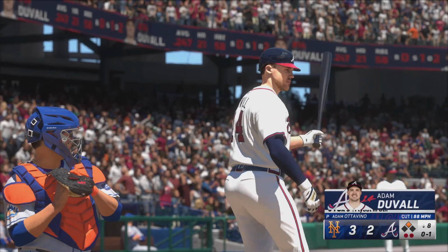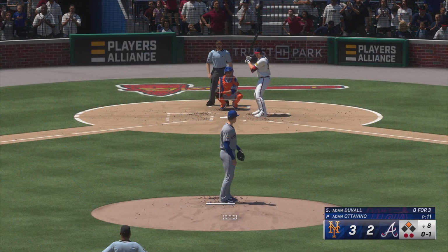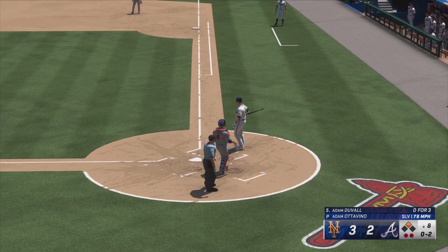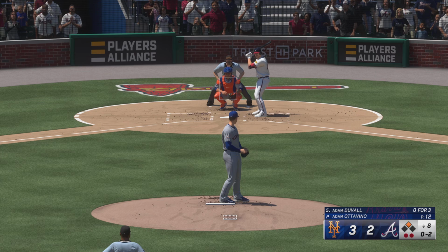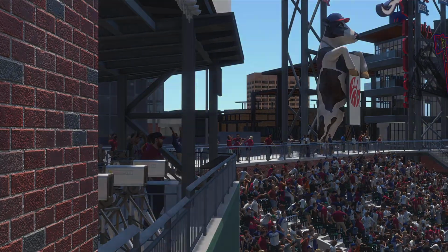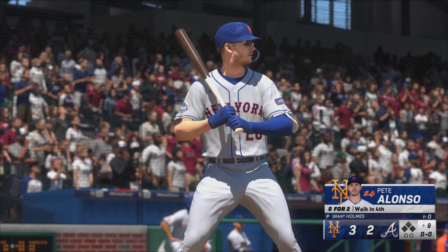First pitch, and that's in for a strike. 0-1. Trying to hold a one-run lead near the bottom half of the eighth inning. Squirts away a little bit, and the runner holds. Swings, through it, and that's a strikeout. Now into the ball game on defense, Eli White. He's the new third baseman. Well, one-run game. Now at the plate, Pete Alonso.